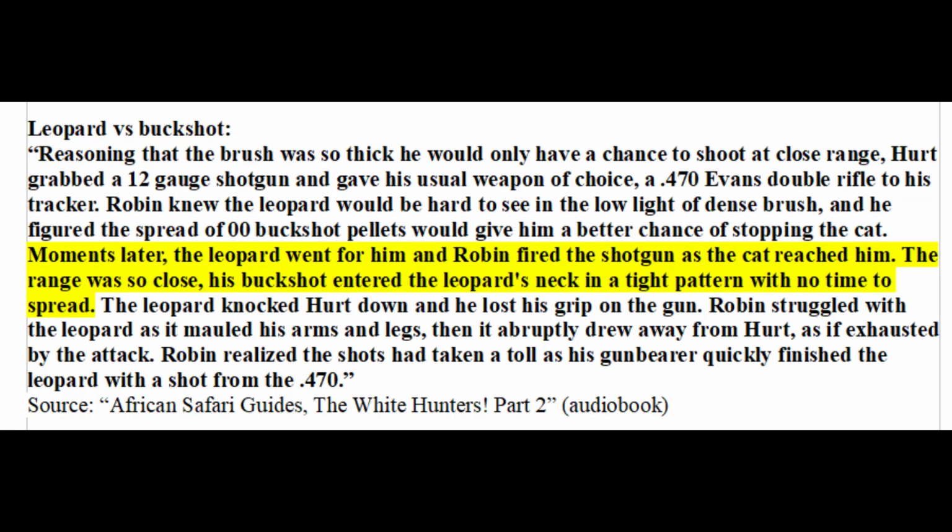When Robin Hurt decided to go after a leopard, he chose a 12-gauge shotgun loaded with double-aught buck instead of his usual .470 double rifle. When the leopard charged, he shot it in the neck, and since this was at close range like most leopard encounters are, the pellets didn't have the chance to spread out. However, the leopard was unfazed.